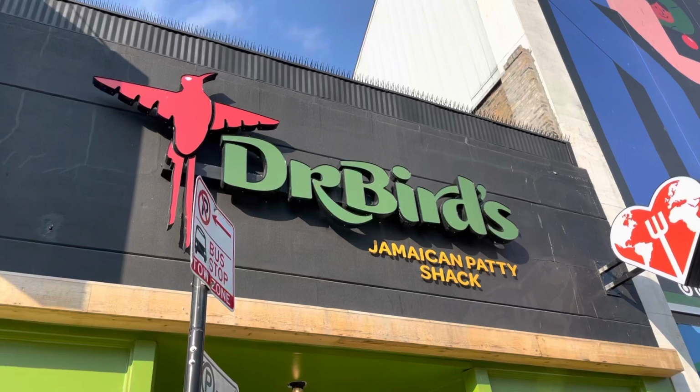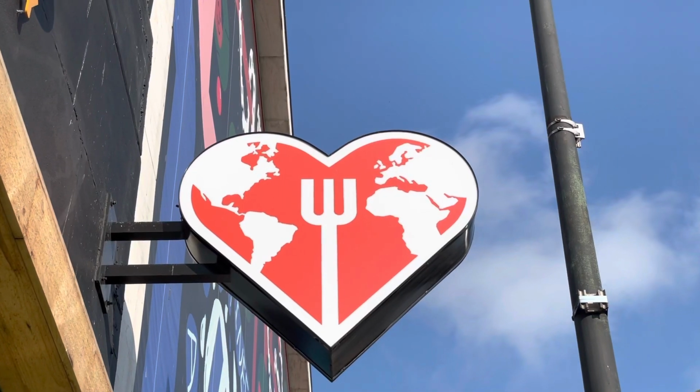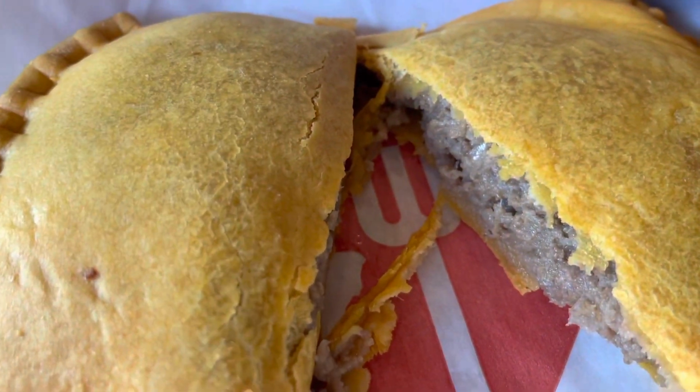Today we are in the Noble Square neighborhood right next to Wicker Park here in the city of Chicago. Brothers Hakim and Chonga Lee have brought their family restaurant all the way from Buffalo, New York. Established 40 years ago, the place is called Dr. Bird's Jamaican Patty Shack, and they are offering up authentic East Coast Jamaican meat patties, jerk chicken, and a whole lot more. FYI, the Dr. Bird is a hummingbird native to Jamaica and also the island's national bird. So hang out with us for some island vibes here in Chicago.